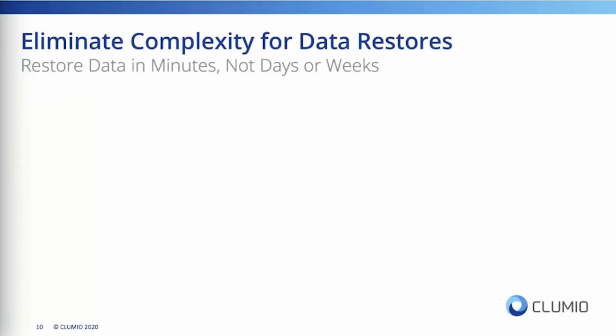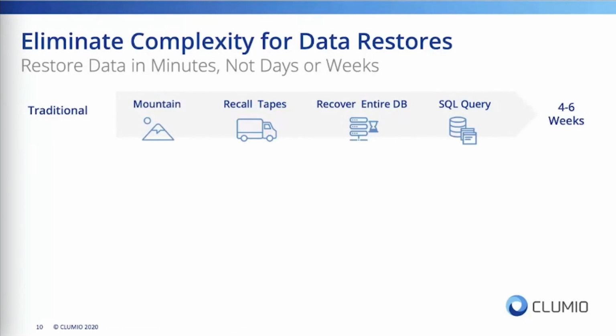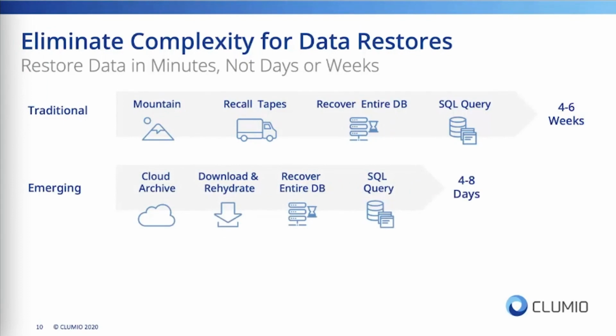So I'm going to give you an example from our service that supports Amazon RDS. And if you look at traditional approaches of being able to restore databases and bring them back from traditional archives, there's a lot of steps, there's a lot of complexity, and it takes a lot of time. Not the kind of situation you want to be in when you really need to get your data back. And in the cloud today, with people using cloud archives, it's gotten better, but it can still take days. You have to rebuild, reinflate, and then start searching.